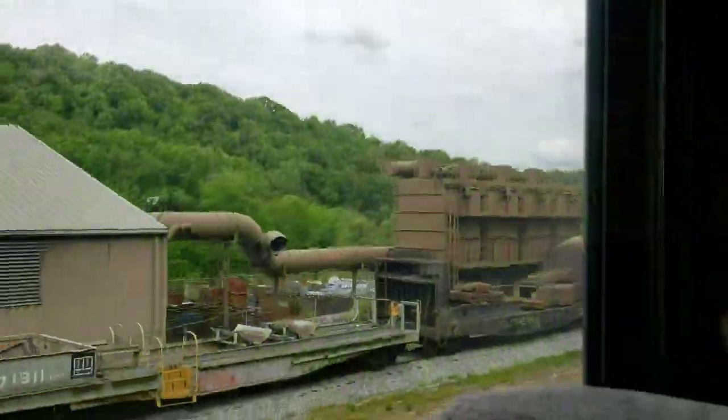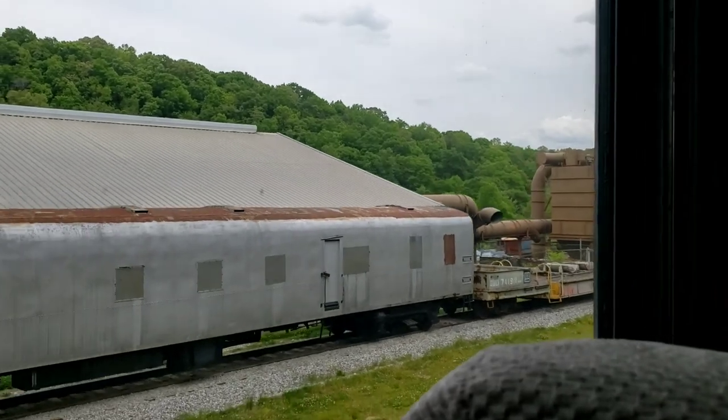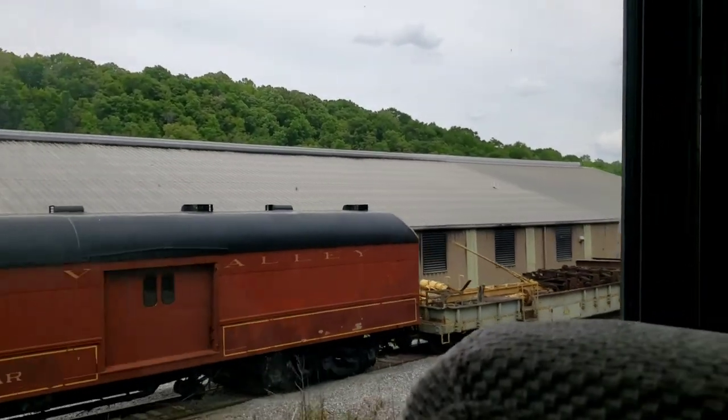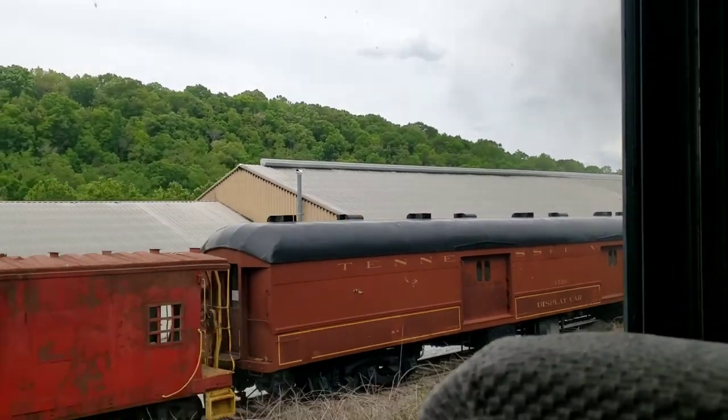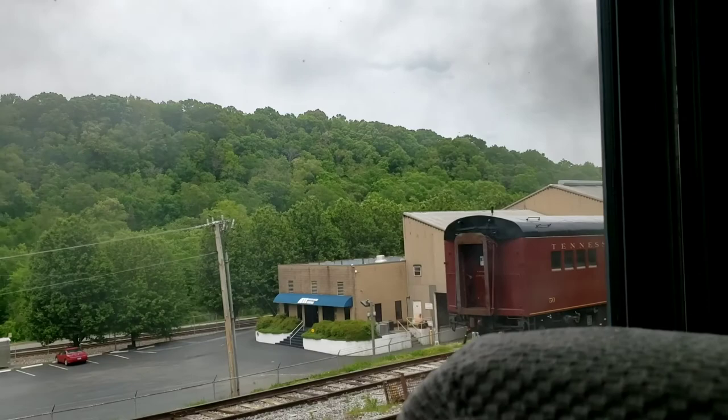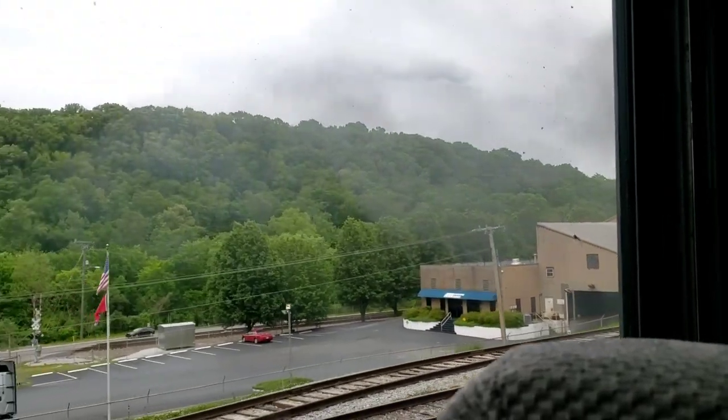The roof of the tunnel was opened up to avoid maintenance costs. After the land was donated to the Tennessee Valley Railroad Museum, we put a bridge over this gap. So today, there's a Tunnel Boulevard without a tunnel.